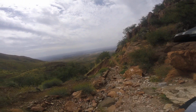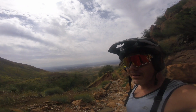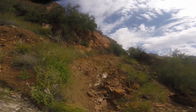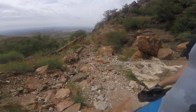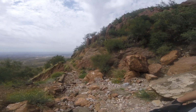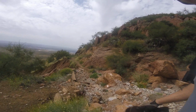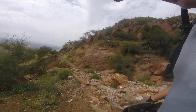GoPros don't give you much perspective. But I'm in the worst zone, which is about midway up. And as you look here, I'm looking up the hill, and this is where it starts to get rowdy. And then it gets really rowdy through here, and it gets some big steppy stuff. So our ability to repair this with manual labor is going to be interesting in this section.